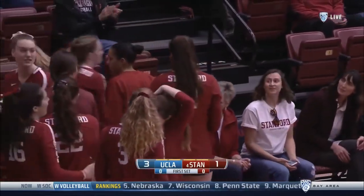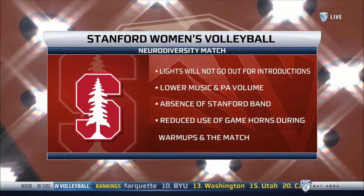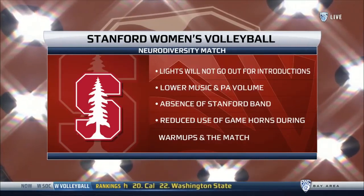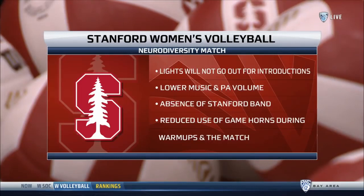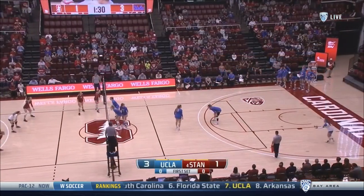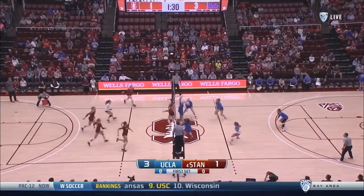Stanford is hosting a neurodiversity match today, and what that means, neurodiversity, is the concept that humans do not come in a one-size-fits-all neurologically normal package, and refers to the infinite range of differences in individual human brain function. So for this match, the lights did not go out for the introductions. There was a lower music PA volume. The Stanford band was not here, and they're reducing the use of game horns during warm-ups and the match. It's a nice thing that the Cardinal is putting on here today.